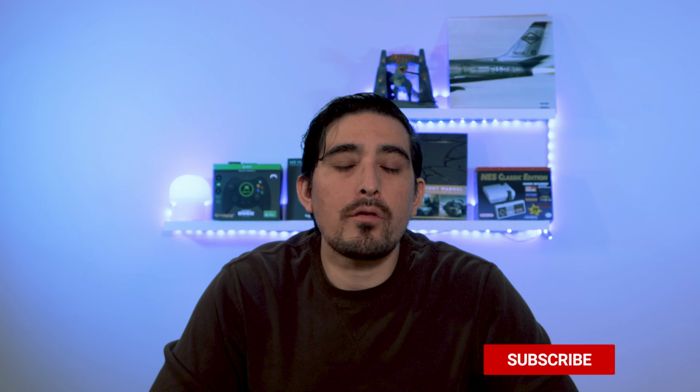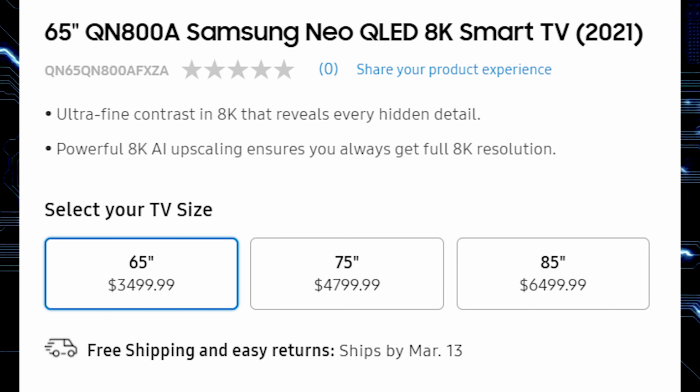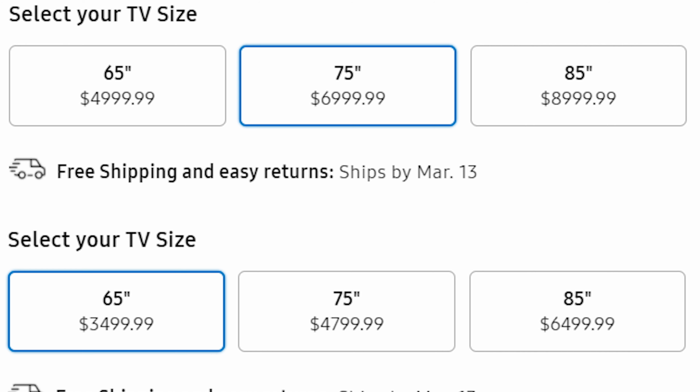So we have the release date for all three sizes, a 65-inch, 75-inch, and 85-inch of the 8K TV as well, on March 13th. Prices are going to be, for the 65-inch, $3,499, the 75-inch is going to be $4,799, and the 85-inch is going to be $6,499. So the price difference between the QN900A and the QN800A is bigger than on the 4K line. So you can get the 65-inch for $5,000 on the QN900A top of the line versus the QN800A, which you can get for $3,500. So there's a $1,500 difference between the top of the line and the step down on the 8K version. The price differences get bigger after that.